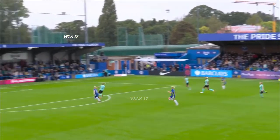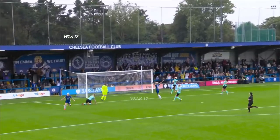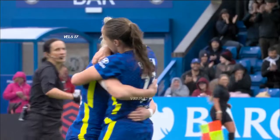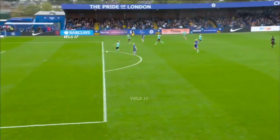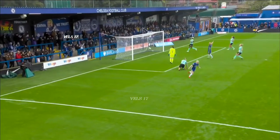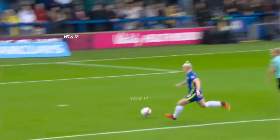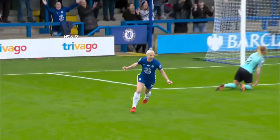Case of Sam Kerr important again here though in playing the pass for Bethany England. She'd only just come on as a second half substitute for Chelsea about two minutes earlier. But you wouldn't know it from the confident manner of the finish, which effectively finished off the game, scoring as a sub for the second time already in this WSL season. And it ensured that the champions avoided a nervy finish, maybe reflected their dominance as well. They beat Brighton by three goals to one.